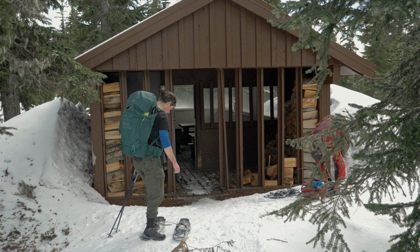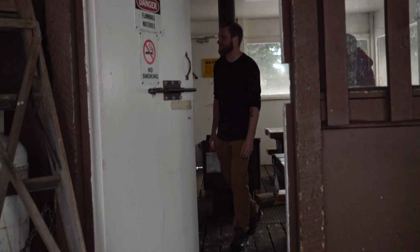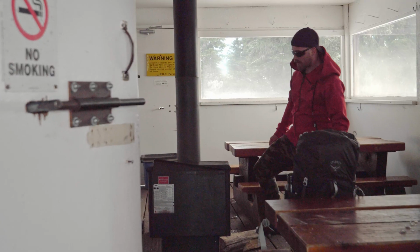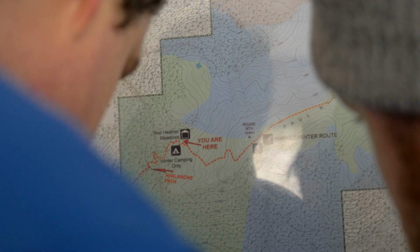After 5 kilometers of uphill climbing, we reached the Red Heather Hut, a place to warm up and take a break, but not to sleep in unless absolutely necessary. There's also a pit toilet here.